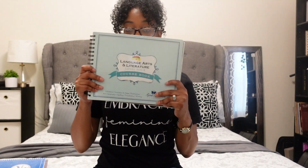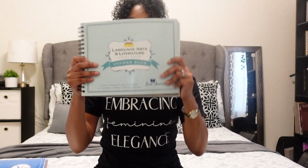But the Language Arts and Literature is an all-in-one language arts curriculum, and it also has some extras. So you get literature, grammar and usage, punctuation, art, geography, spelling, vocabulary, and writing. Now, this is the newest edition of the level 4, where it comes with the course book, and it also comes with the spelling and writing workshop. It also comes with a personal reader and a shared reader that I don't have with me, but it does come with that. This worked great for my son.